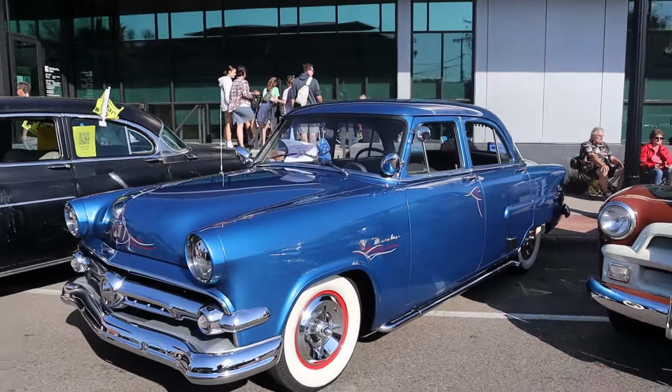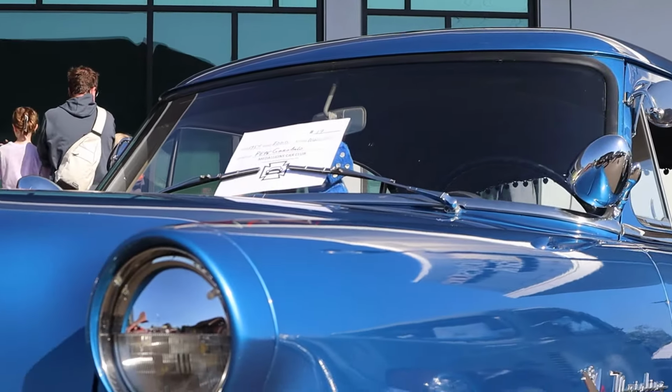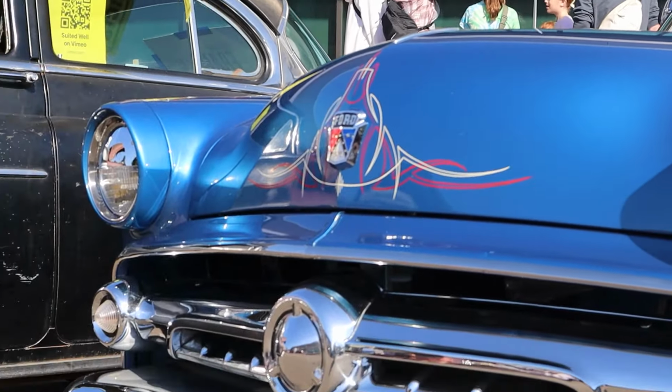Or would you? And another nice old Ford here. It's 1954 actually.